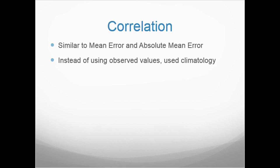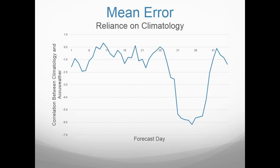To distinguish whether or not Accuweather relied on climatology, we used a calculation we called correlation. We used a formula similar to the mean error and the absolute average error, but instead of using the observed value, we used climatology. Our results were very interesting. Looking at just mean error between climatology and Accuweather, we formulated this chart. Mostly what this shows is that between 26 and 40 days, Accuweather did not use climatology at all, which is represented by the large errors shown here.